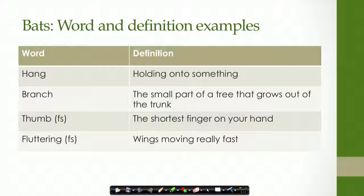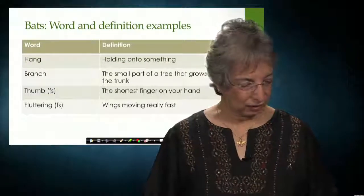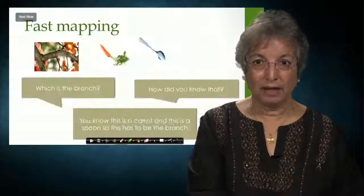We really had to put a lot of thought into the words, how we signed them, how we signed the definitions, how we said the definitions, which words are fingerspelled, right? So that's a key piece of what we do.